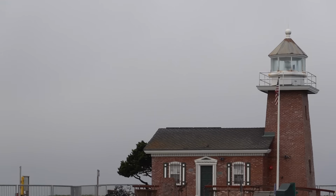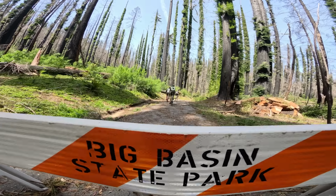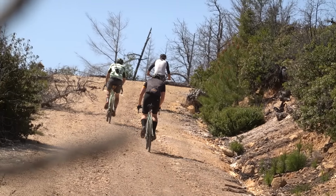Today's tale brings us to a small fishing village on the west coast of this great land, where our companions assemble for a quest into the Big Basin backcountry, a land of great views, rugged terrain, and minimal water, where the route doesn't always go as planned.